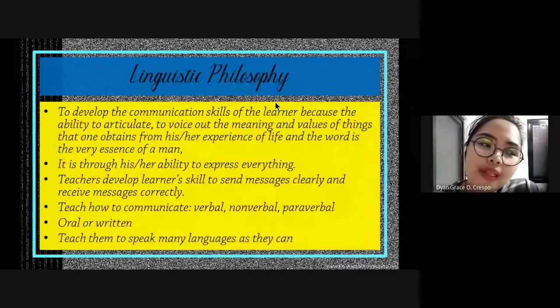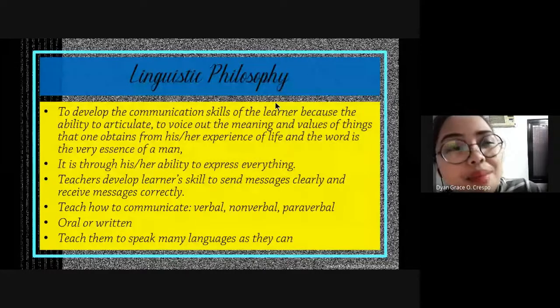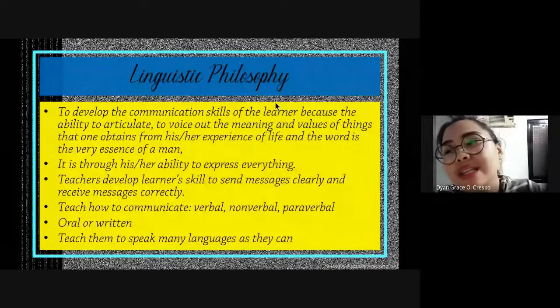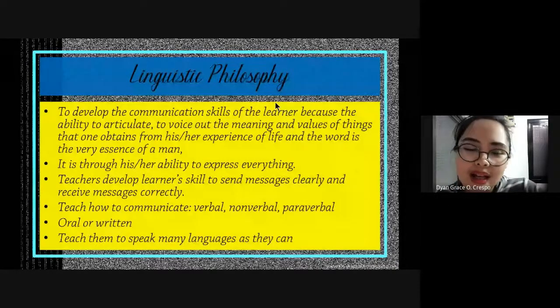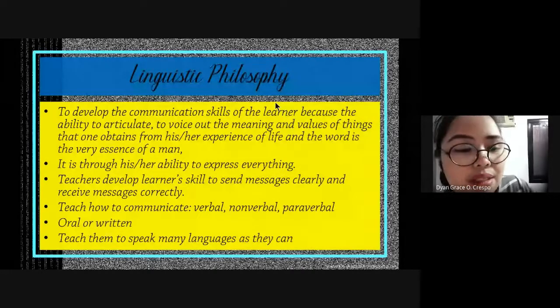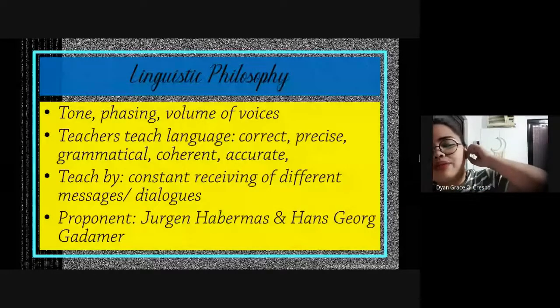And aside from the delivery, we also have how they receive the message. Baka kasi mamaya, ang yabang ng dating nung ano na to eh, pero hindi naman pala. Okay, so those are the things that you will teach. Eh ngayon, ang tanong, how will you teach it? So how will you teach the tone, pacing, volume of the voice?